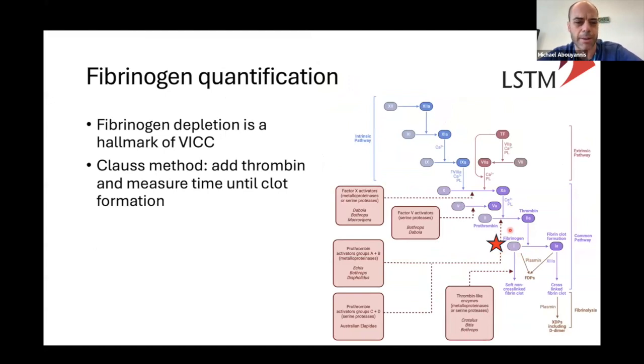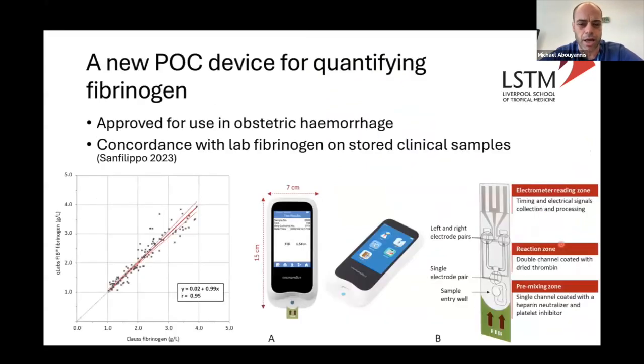And this is typically measured in the lab using the Clauss method, where thrombin is added to the sample and the time is measured for the fibrin clot to be formed. And this has been miniaturized in a new point of care device that has come out in the last year or two, called the QLabs Fib system, which is shown here and which I believe Amy Marriott talked about briefly yesterday. And this device has been approved for use in obstetric hemorrhage in the UK, and I believe it's also approved in other European countries and Australia. It's not approved in the USA, where they tend to rely on thromboelastography instead.